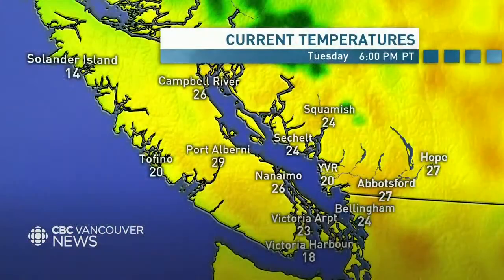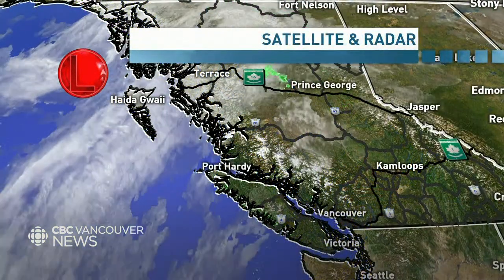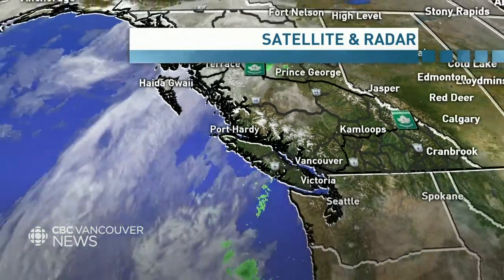Let me show you the current temperatures right now. It's a lovely evening. If you didn't get to enjoy it, there are still a few hours left. 20 at YVR right now. Abbotsford, 27. So feeling the summer heat today, along with beautiful blue skies, just some of that high cirrus, the wispy stuff, making for an interesting blue sky. Low pressure off towards Haida Gwaii is bringing that steady stream of rain to the central and northern coast. That's what brought us the high cloud today.